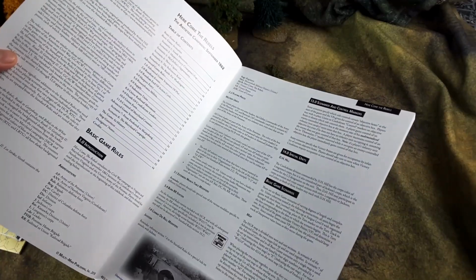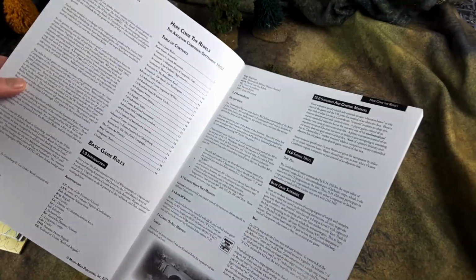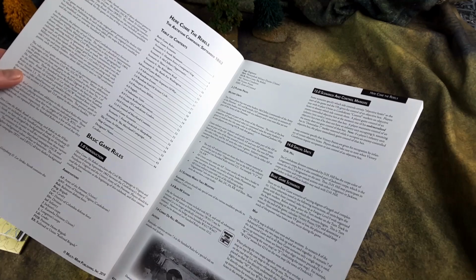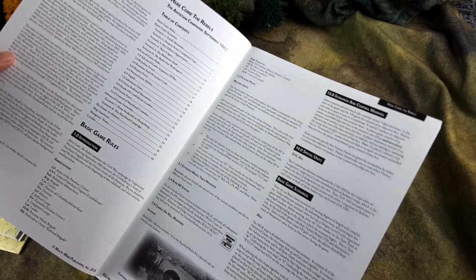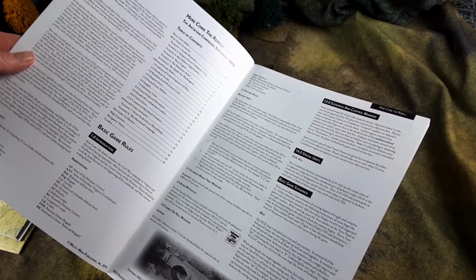And one thing to note is that, like the rulebook, this also has a little gloss to it. So if that is upsetting to you, be aware of that. To me, it's not a big deal, not a big issue. I'm not exactly used to it. Most of my games aren't of any gloss whatsoever. I do have a couple other games that have glossy pages to them. But that's okay. That's fine. Not a big turn-off to me. Just so you guys know.